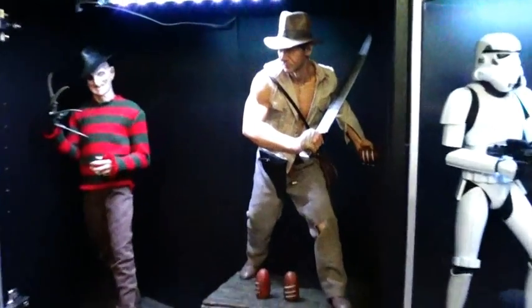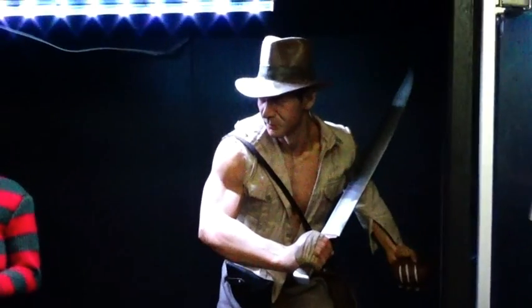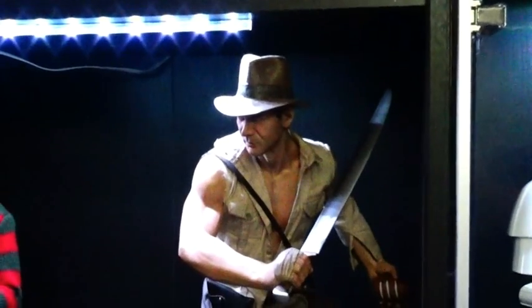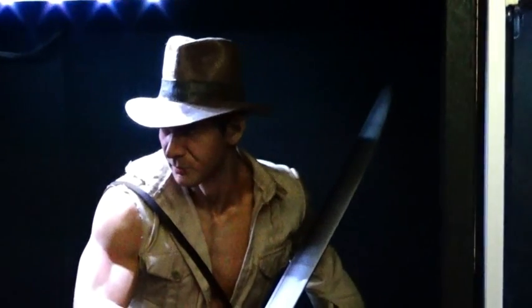I don't know what it is about these older pieces, but as weird as it sounds, they have character. That hat is sculpted, isn't it? Oh, it is, actually. On his back he's got rips in his shirt. I'm not going to be able to get it anymore. That's a shame. But it's also got blood on his back and the satchel.